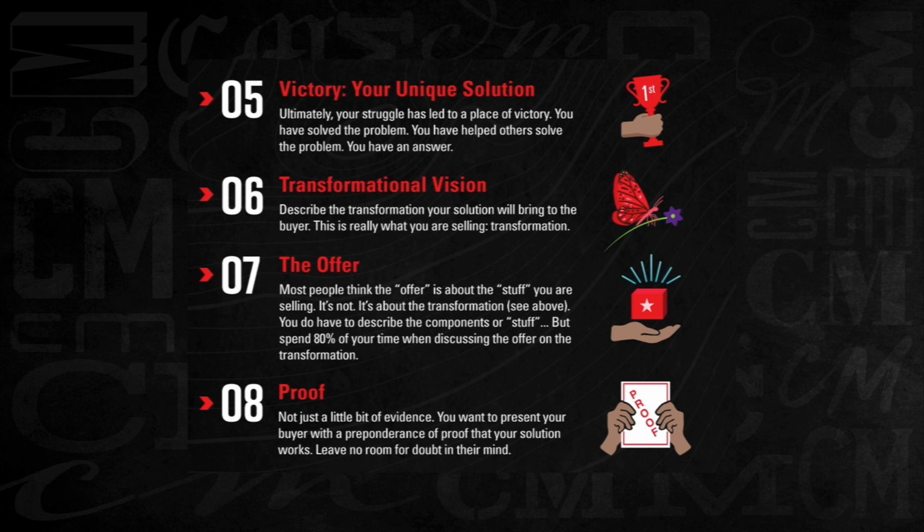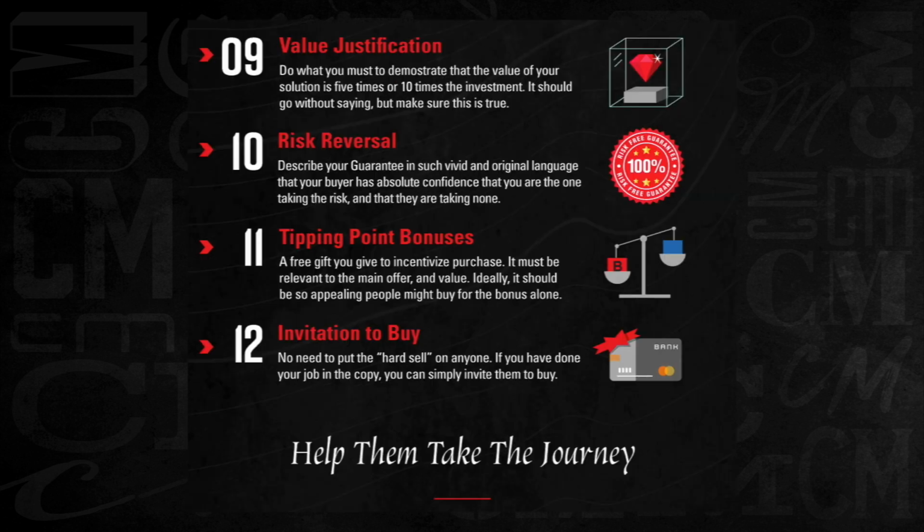Step 8, you need proof, not just a little bit of evidence. You want to present your buyer with a preponderance of proof that your solution works. Leave no room for doubt in their mind. Step 9, do what you must to demonstrate that the value of your solution is 5 times or 10 times the investment. It should go without saying, but make sure this is true.